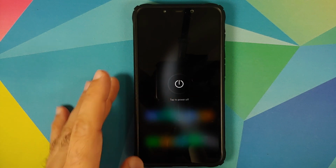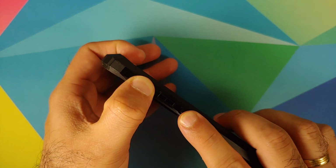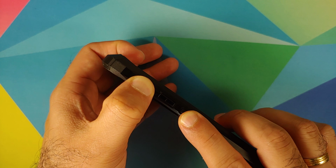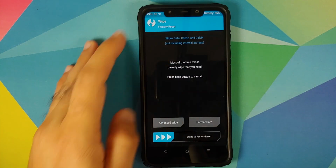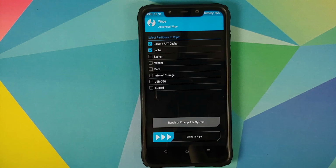For that, the first thing we need to do is turn off our device. Once the device is turned off, press and hold volume up and power button at the same time till you see the TWRP logo. Once we are booted into TWRP, we'll go into wipe, advanced wipe, and select Dalvik and cache. This is for those of you who do not want to wipe your data.